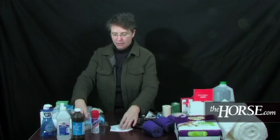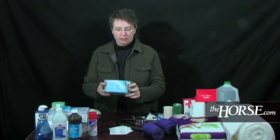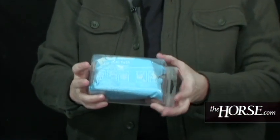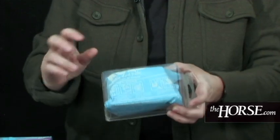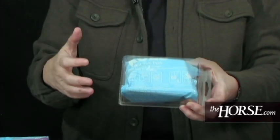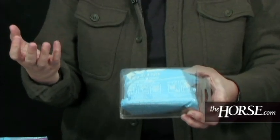wipes. This is one of those cold packs that you can get from virtually any department store, and you take it out of this, crush it, and it turns into a cold pack if you need to put cold therapy on something that's obviously going to start to swell.